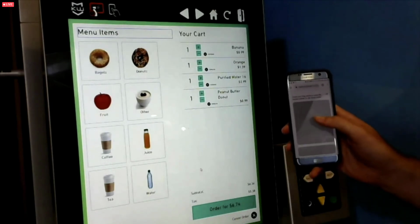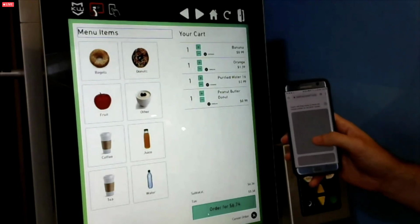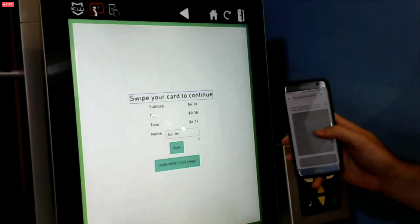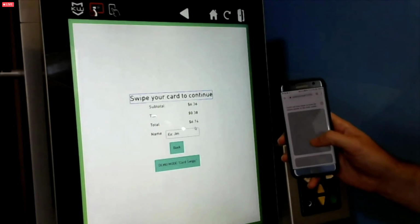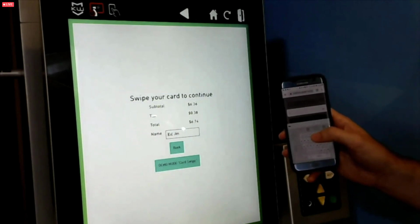So we'll go ahead, we'll place the order for $6.74. We'll hover and then tap. And we'll swipe up here. You'll see we have a summary of our order, the breakdown of the cost and the taxes. But at the bottom here, we have the option to add a name to the order. So if I hover my cursor over top of that and then tap, you'll see the cursor starts to blink.